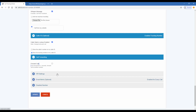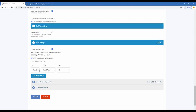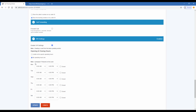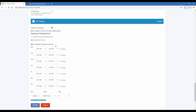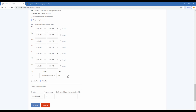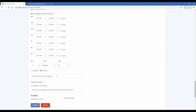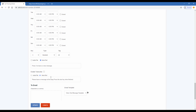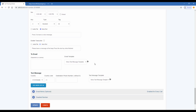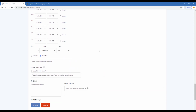So then we have the IVR settings. This is basically business hours. So let's say you have some business hours and you'd like to separate your private life from your personal life. So you're going to want these numbers to be separate. And then you're going to want them to select a key, and then it's going to send it to a destination number. You can either send it to connect with, or you can send it to a voicemail where they can leave a voicemail and you can get it back, and then you can send it to an email and text message. So right now I'm going to play an example of that in the background so you can hear.